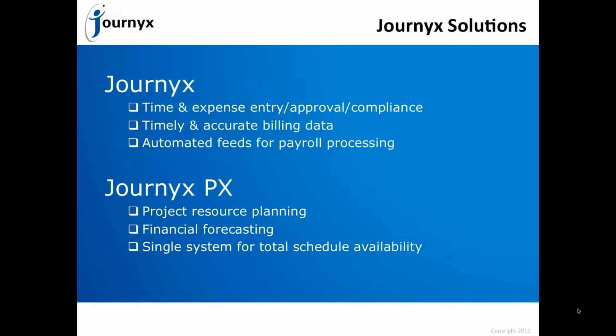As a result, we created two enterprise project time and expense tracking solutions, Journyx and Journyx PX. Journyx includes automation options for quick and accurate time and expense entry for all types of employees, as well as processing the data for payroll, HR, and billing. Journyx PX adds the ability to manage your project resource schedules for efficient cross-project allocation and more detailed financial forecasting.